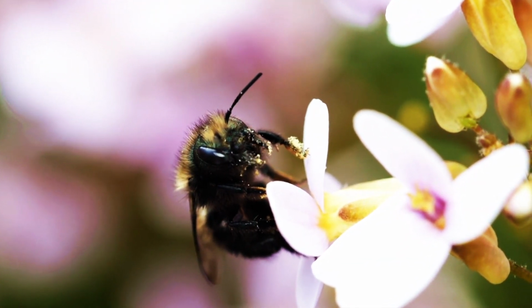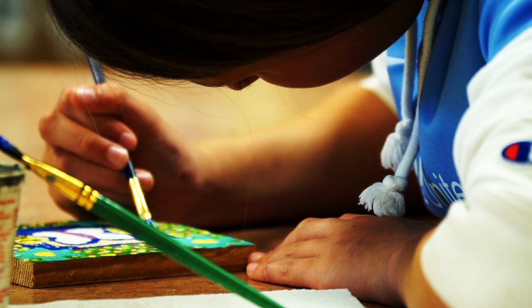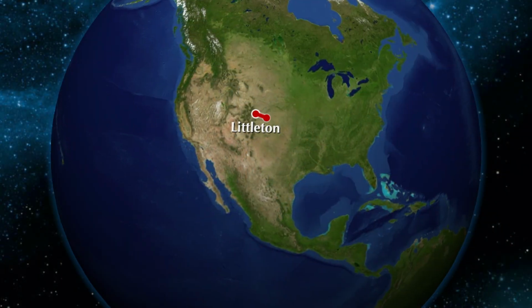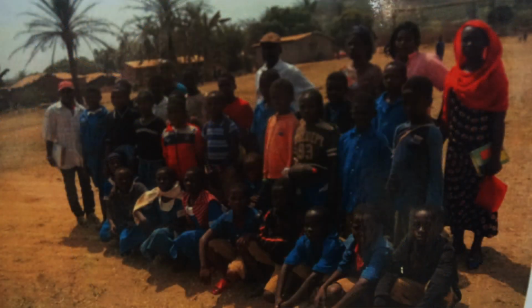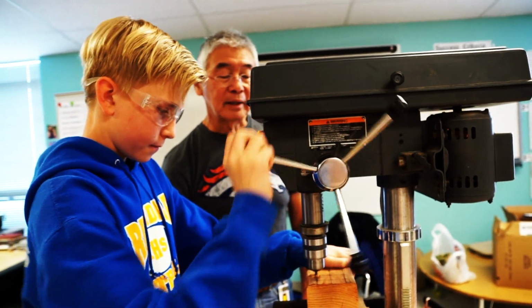And mason bees aren't the only beneficiaries of the students' handiwork. Proceeds from bee house sales are used to help villagers a world away in Cameroon, Africa, to get clean water. It's just such an authentic way for them to make a difference in the world. They really have ownership of it, but then knowing that they're doing it for a purpose.